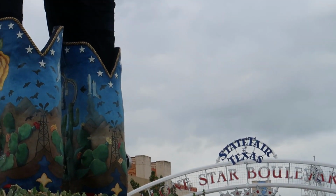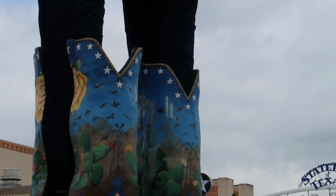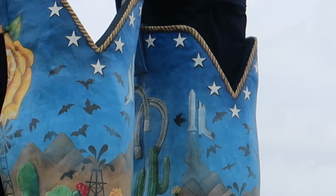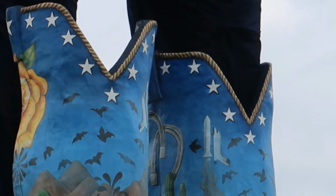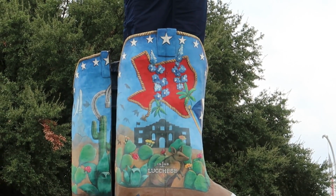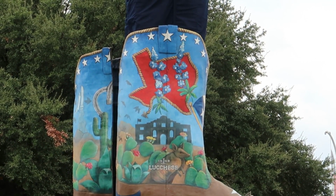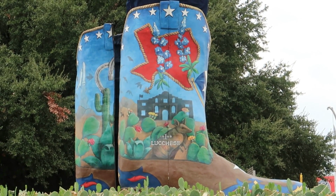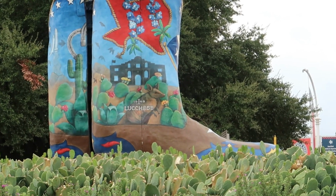Looks like both boots may be the same, because right there I can see what looks like the space shuttle launching, and on this one right here looks like the same thing. So if you've seen one boot, you've seen them all, or you've seen both. But there's also double horseshoes right inside that right boot there. Looks like they've got bluebonnets in the shape of Texas, surrounded in rope, and there is a facade of the Alamo. There, armadillo right down there.